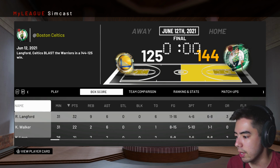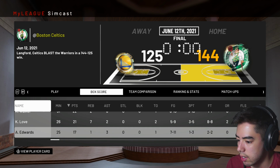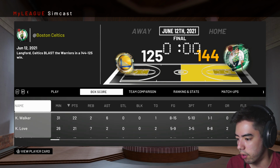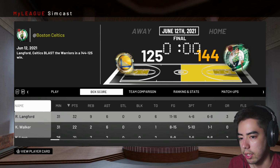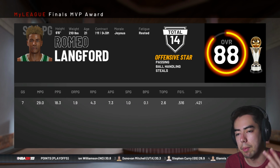Langford with 32 and 9 and 6, Kemba Walker with 22 and 6, Kevin Love with 21 and 7, 17 for Edwards, 17 for Tatum. Wow, Green with 16. That was 6 guys in double figures, and 3 over 20 points in game 7, and we beat them 144 to 125. NBA champions for the second time in 3 years.